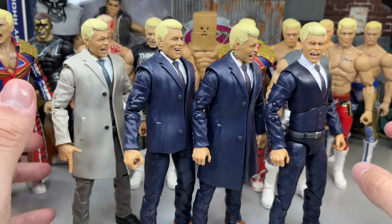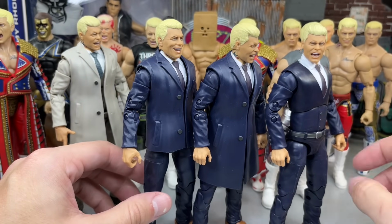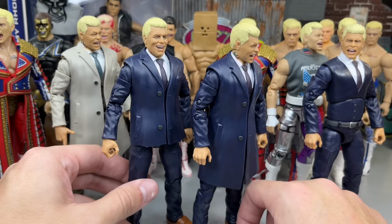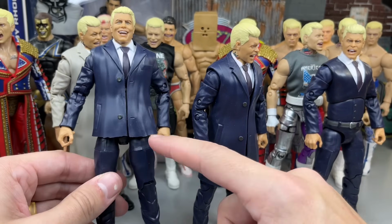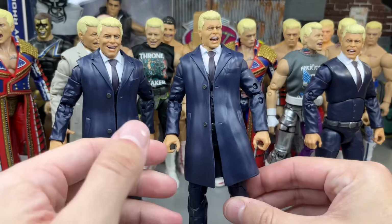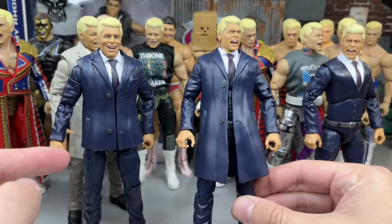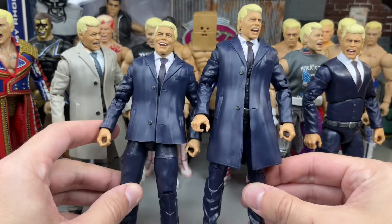So what I was saying is we have a few different versions here. I do have multiple copies of some of these Codys mint on card, but this is the smiling head sculpt that came on it. I cut the jacket, and it looks awful, to be honest with you, but it was a winter coat like this. He has the angry head sculpt, and so I took off the winter coat and cut it to look like a suit, which I really didn't do that good.